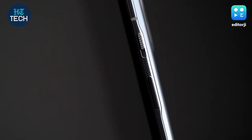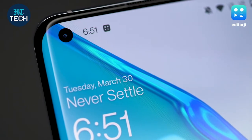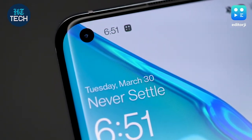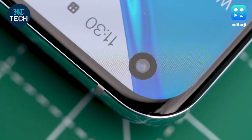At 8.7mm thick and a sub 200 gram weight, the phone easily fits into most pockets and is just about manageable to use with one hand. On the front, you get gently curved edges and minimal bezels, making way for a very immersive viewing experience. The only interruption to that ocean of screen is a small punch-hole selfie camera.